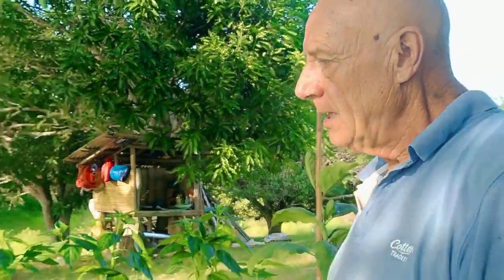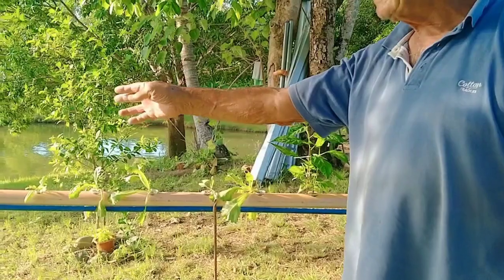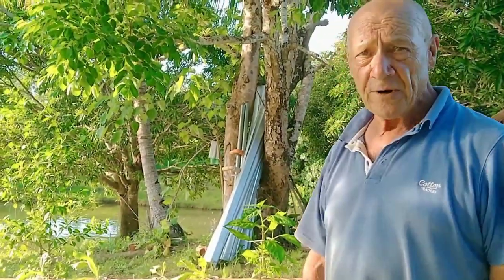And we carry on from the peppers to the lettuce, or lettuce as we call it here. Lettuce. Sounds very French, doesn't it? But to us in New Zealand, it's lettuce.